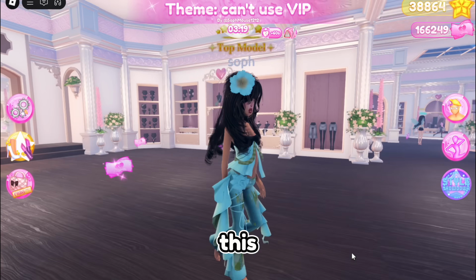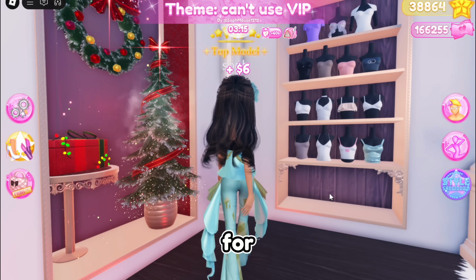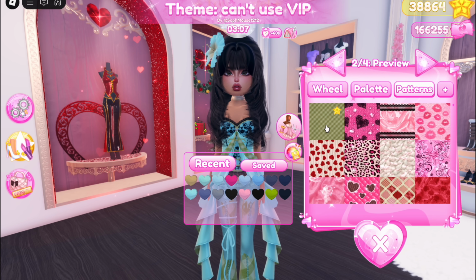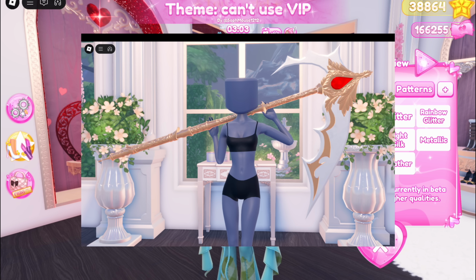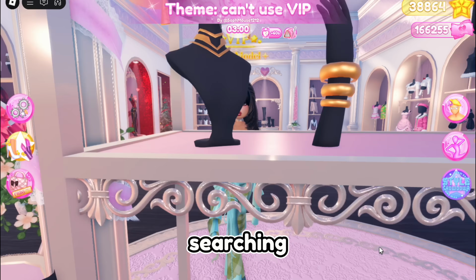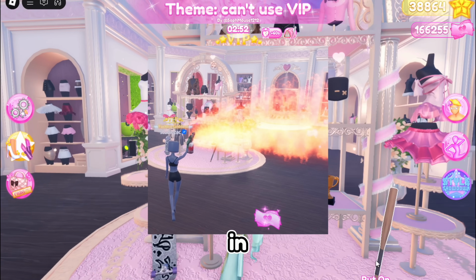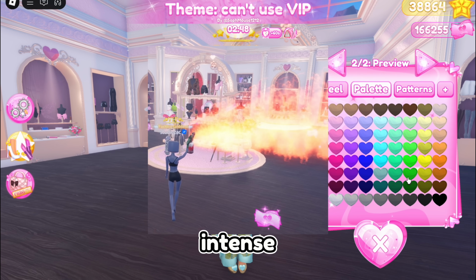And I'm pretty sure that this is the code we are probably going to have to search for, and I'm assuming we will have to find clues or letters around the map, like how we did with this code item right here from a past update, if you guys remember searching for that. And Zach also attached this photo of him using the flamethrower in the game, and it looks intense.